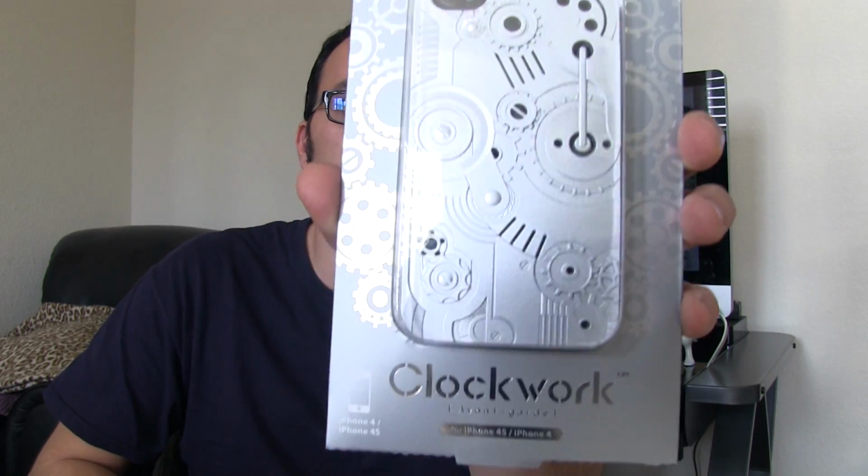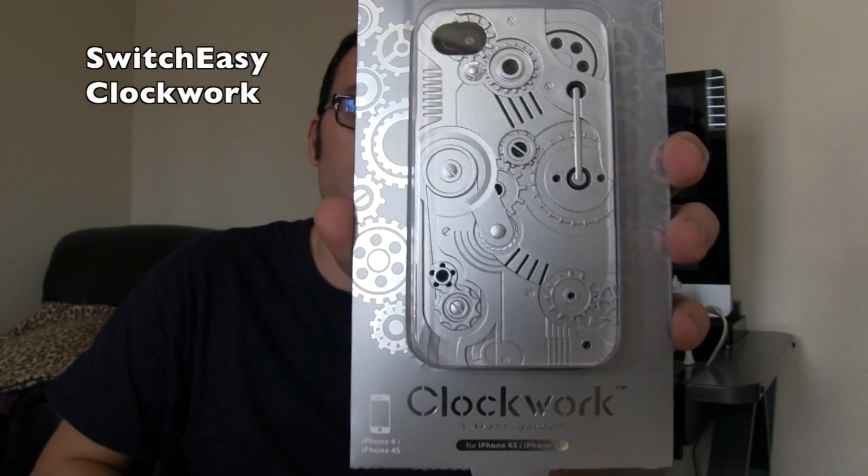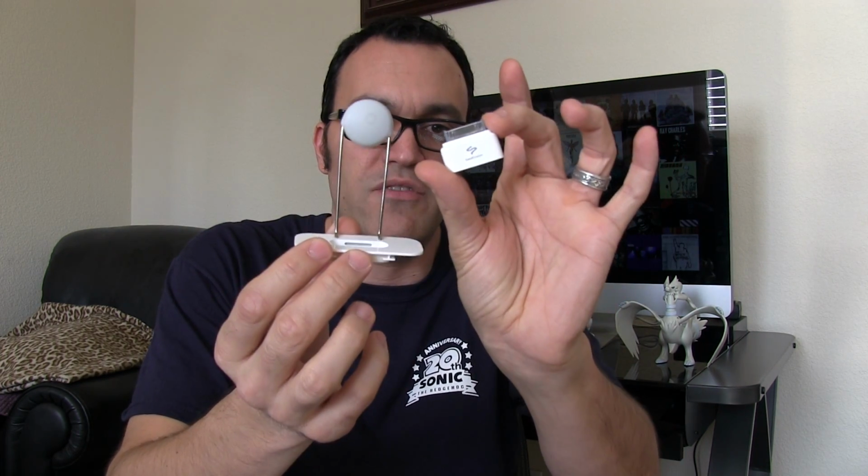And then if you're looking for heavy-duty protection, you're definitely going to want to take a look at the OtterBox Defender. That is a great case that provides a great level of protection. It will, however, add significant bulk to your iPhone, so keep that in mind. Now, if you're looking for a case that looks very unique, it's going to turn heads, check out the Avant-Garde series by SwitchEasy. This is the Clockwork case, and it's in silver. One of the more unique cases that I've seen, definitely going to turn some heads there. Don't forget, with some of these cases that provide additional bulk, you might have difficulty docking them in some accessories that you've got, so pick up one of these. This is a SendStation dock extender, and it'll save you a lot of headaches.